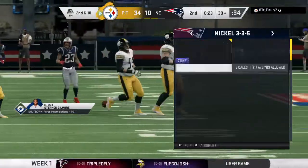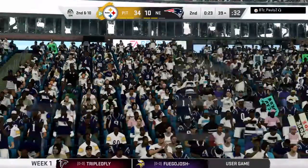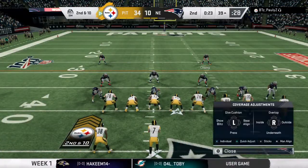Throwing on first down, but this one winds up to be incomplete. So line of scrimmage still the 39 on 2nd and 10.